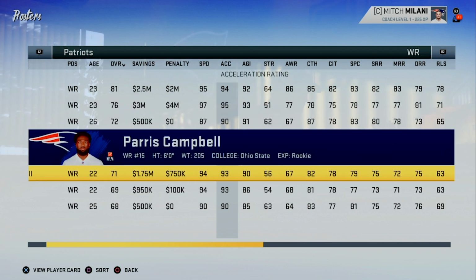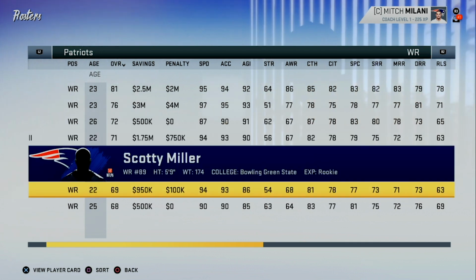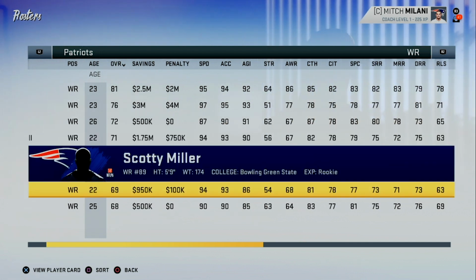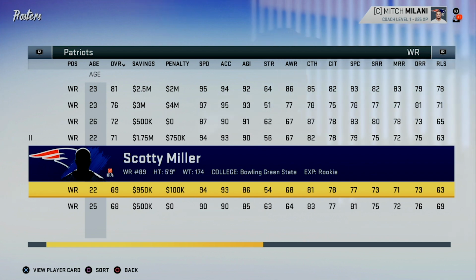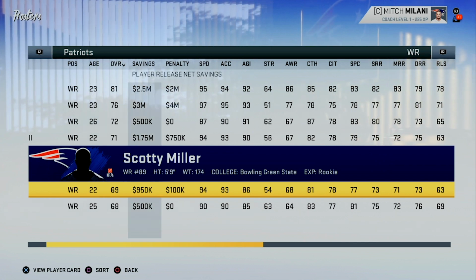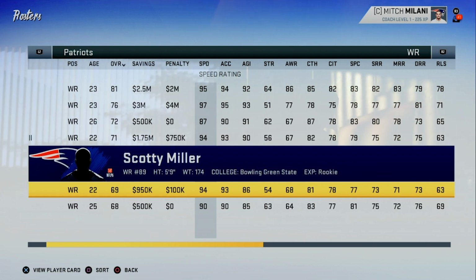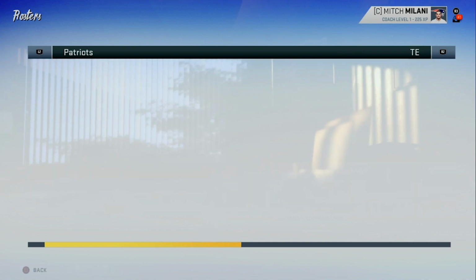Now, other receivers I did select were Paris Campbell, the rookie from the Colts, who didn't really get to play last year. But again, more speed, he's very athletic, and will probably be utilized as my slot receiver this season. And then I have Scotty Miller from the Tampa Bay Bucs, who I like in real life. I think he's underrated, and he also is very underrated in terms of speed. He's 5'9", he's a slot receiver, but he also has 94 speed, and again, decent catching statistics, but we're going to have that Tampa Bay connection, Scotty Miller and Tom Brady.